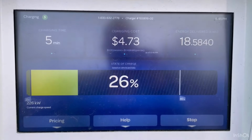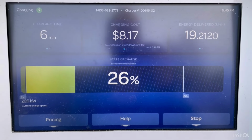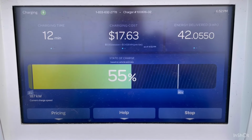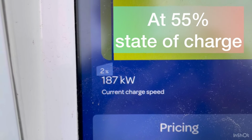I'm right around 200 kilowatts at the moment. So we've gone from 2% to 26% in 6 minutes. Okay, 12 minutes to get to 55%. 187 kilowatts, so still almost a 200 kilowatt charge. It stalled out at about 56%, and I had to restart the charger.